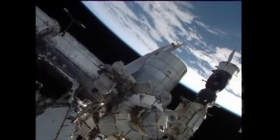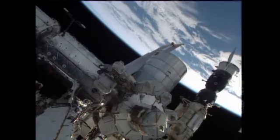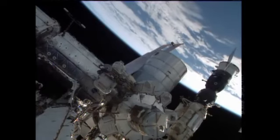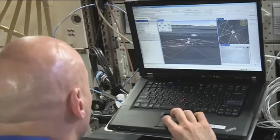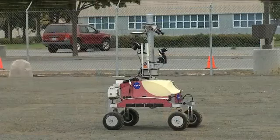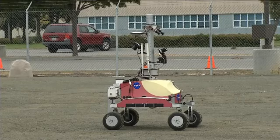The Expedition 36 crew is getting set to execute the second space-based test of a system to permit control of a rover on the ground by a crew member on board an orbiting spacecraft. For today, it's flight engineer Luca Parmitano, who will be at the station's controls, commanding the activity of a rover called K-10, located at the NASA Ames Research Center in Moffett Field, California. The investigation is called Surface Telerobotics.